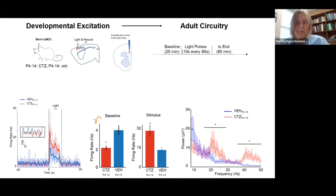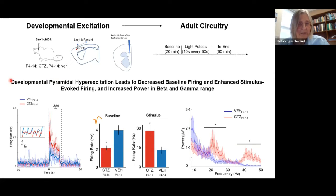So during light stimulus, the CTZ treated animals, so the pink line, the developmentally hyperexcited animals show significantly greater power in both beta and gamma, indicating that they may have experienced altered excitation inhibition balance. So in summary, developmental pyramidal hyperexcitation leads to decreased baseline firing and enhanced stimulus-evoked firing and increased power in beta and gamma range.